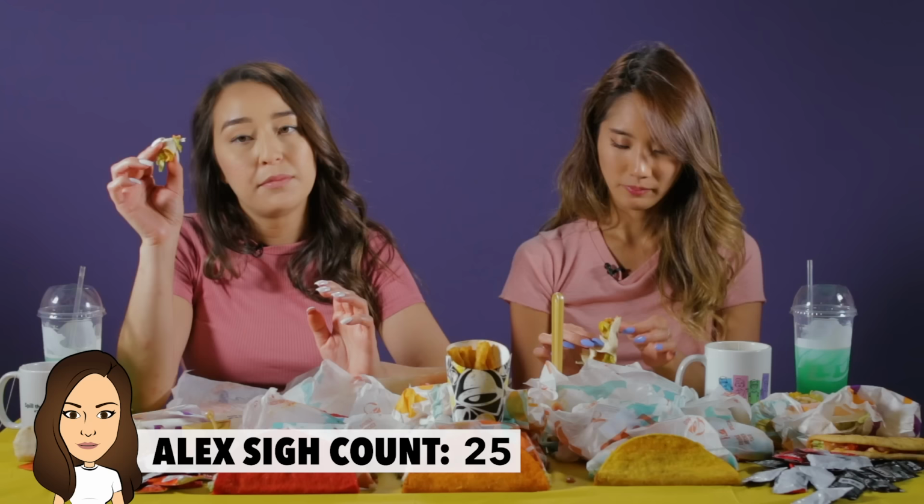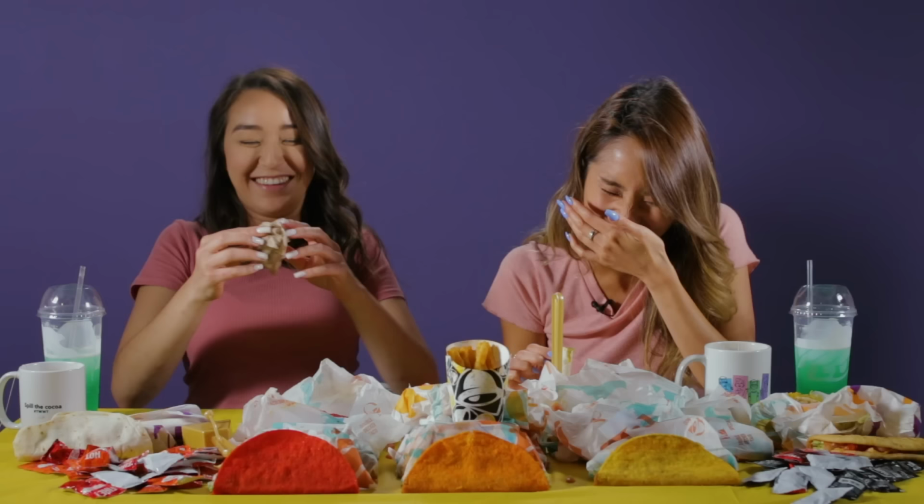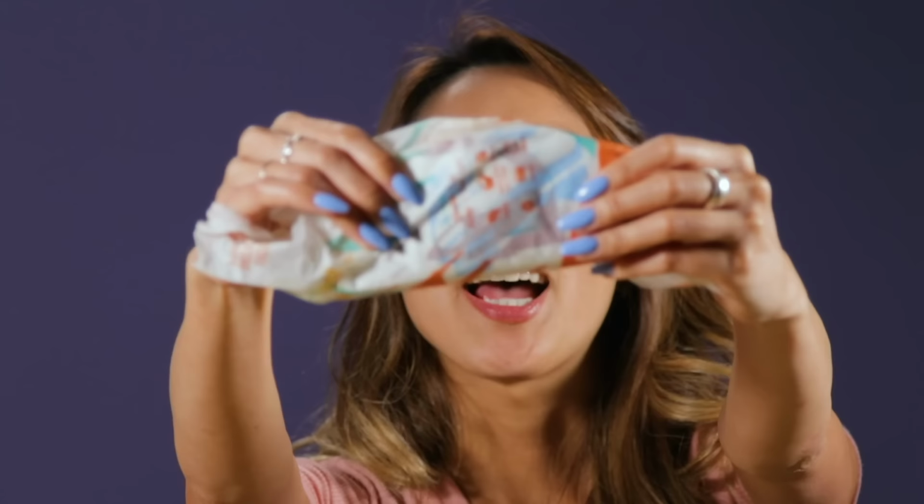This is my last bite. This will take us to 31. I have no idea how many I've eaten. But I'm done. Yay. It never gets old. Okay, one more. You gonna do one more? One more. Our very last taco that we're eating today.